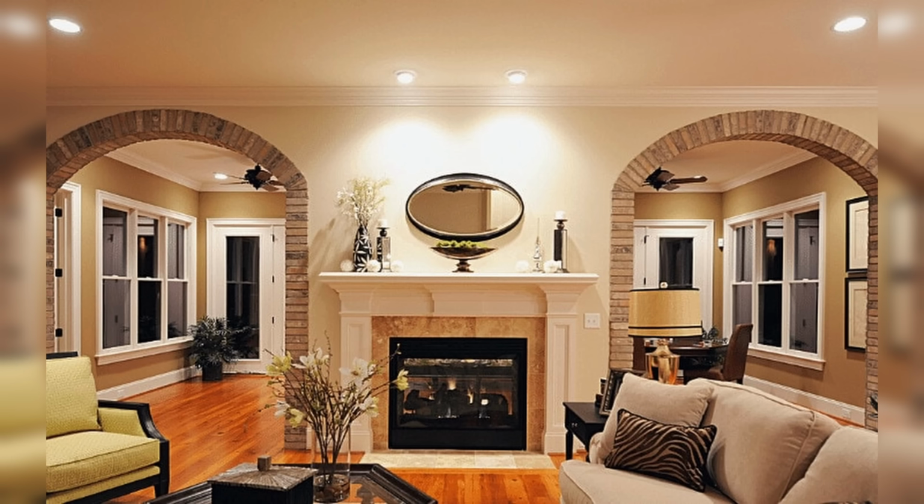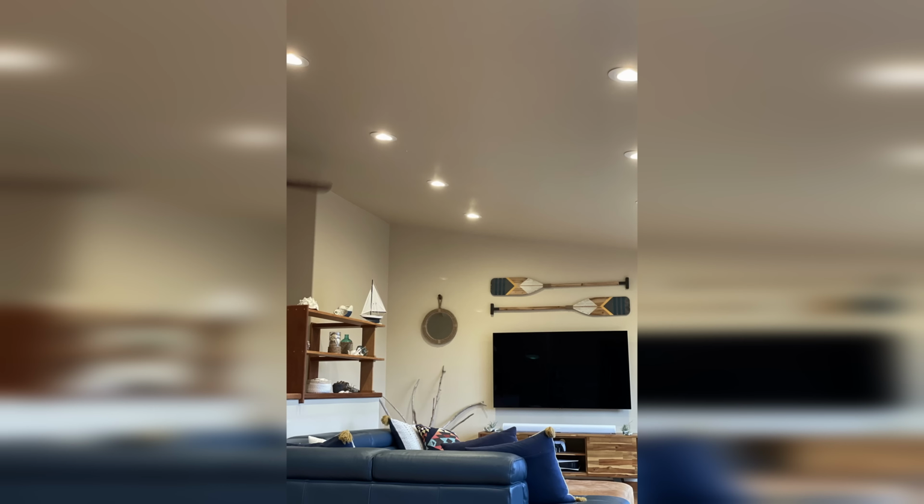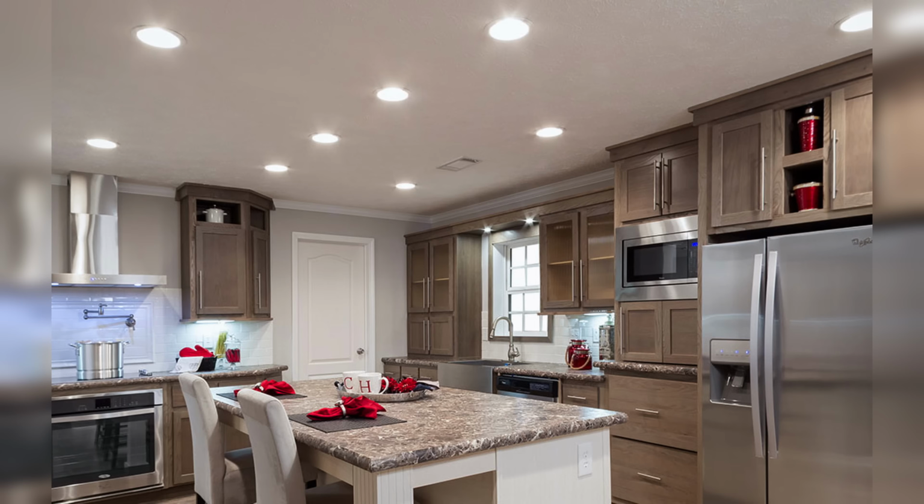Recessed lighting is everywhere these days. It's clean, it's subtle, and it does a great job of providing general illumination. But look at this. Who needs so many lights? Jesus. I understand that some areas of the house need to be brighter, like a kitchen, for example. But I just don't see the point of having that many overhead lights in a living room, and even in kitchens. There has to be a limit, right?